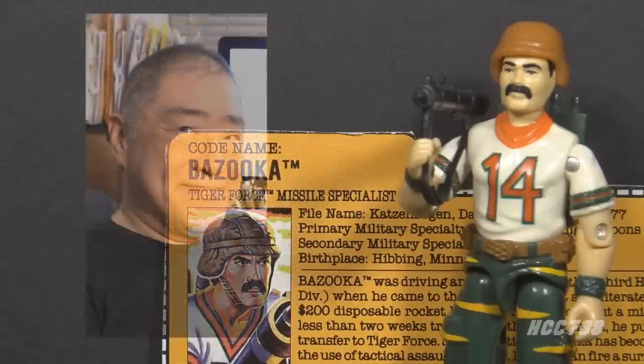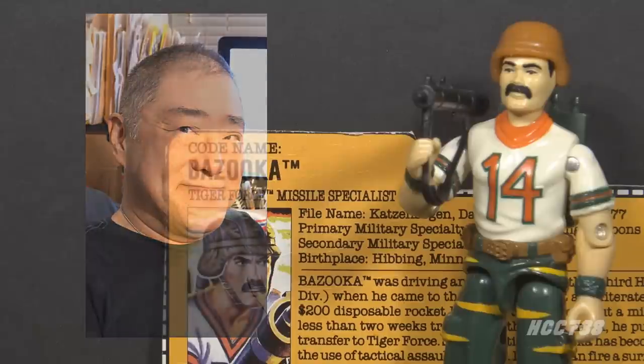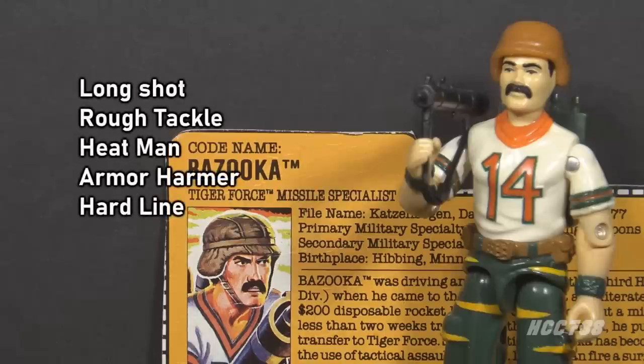Larry Hama, the writer of the G.I. Joe comic book series and the file cards, objected to the term bazooka because it was outdated and obsolete. Alternate code names included Longshot, Rough Tackle, Heat Man, Armor Harmer, and Hardline. If those are the alternatives, I'm glad they went with Bazooka.